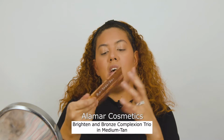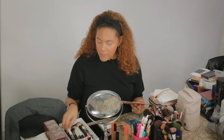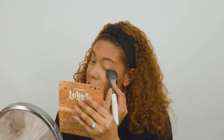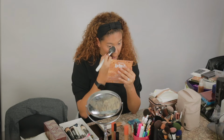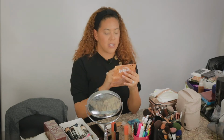They came out with these trios that has a bronzer and also this powder to set under your eyes. So I'm going to do that, and I'm going to start setting my under eyes using this I'm Awoke, that's the name, and this trio is the medium tan. I love Alamar. They have amazing products. If you guys haven't tried anything from them, I really recommend it. They're very, very nice, very good quality, and the price is amazing too.